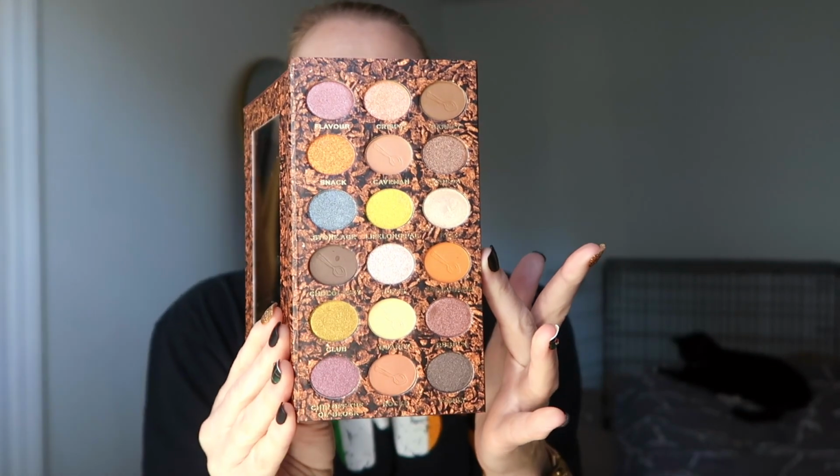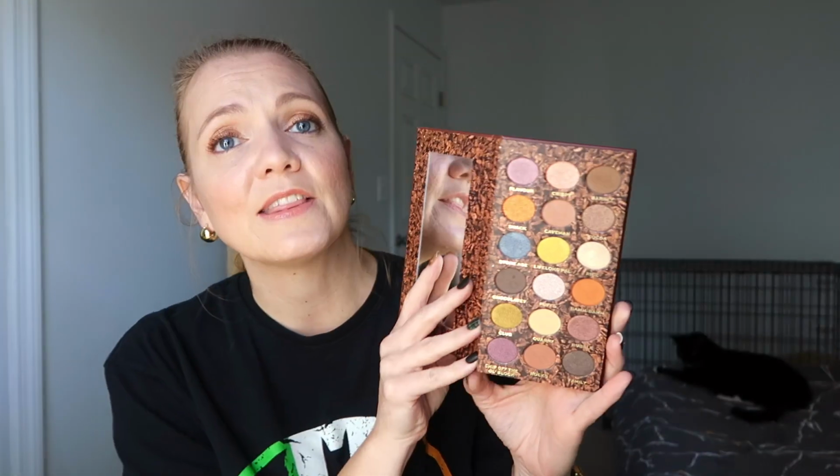This one I'm kind of a little bit sad about. This is the I Heart Revolution and Cocoa Pebbles palette. This one is more of a neutral palette that I do love. But they don't stay on my eyelids. And I don't know if I have overly oily eyelids. I always use an eyeshadow base or an eyeshadow primer, glitter glue even, and they just don't stay. I have no problem with other formulas staying on my eyelids, so I don't know what it is about this one, but this one's gonna go too.